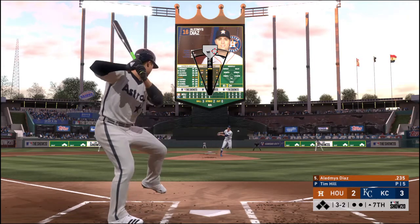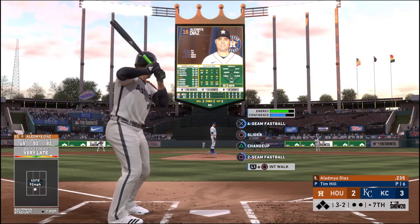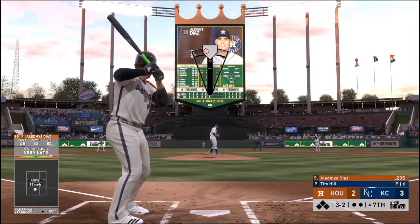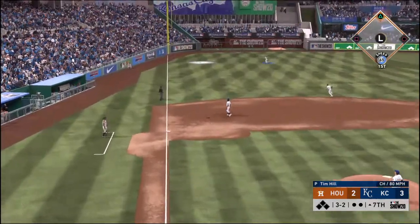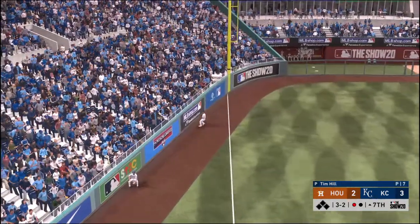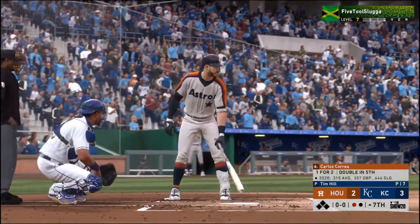Now the 3-2 pitch. And he fouls this one off. Payoff pitch one more time. Fly ball right down the line in left. Going after it is Gordon, and he tracks it down. Nice play for the first out.